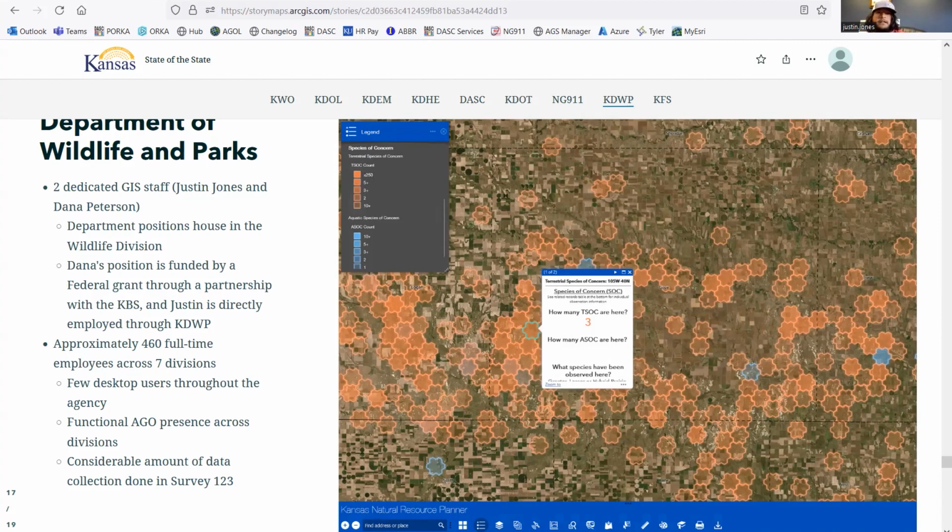Pittman Robertson. It's an 11% excise tax on firearms, ammunition, and archery equipment that's distributed to state governments for wildlife-related projects. Our agency has 460 full-time employees, probably around 60 desktop users, and a decent ArcGIS Online presence.